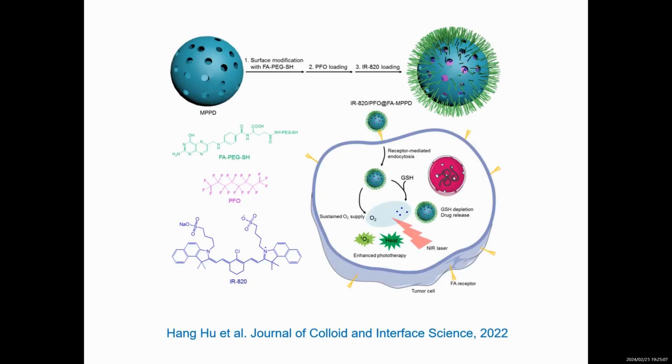In the next work, we combine oxygen supply, glutathione depletion, and tumor targeting in one nano platform. Folate-decorated mesoporous polydopamine, FA-MPDA nanoparticles, co-loaded with near-infrared dye IR 820 and PFO to overcome photodynamic therapy resistance.